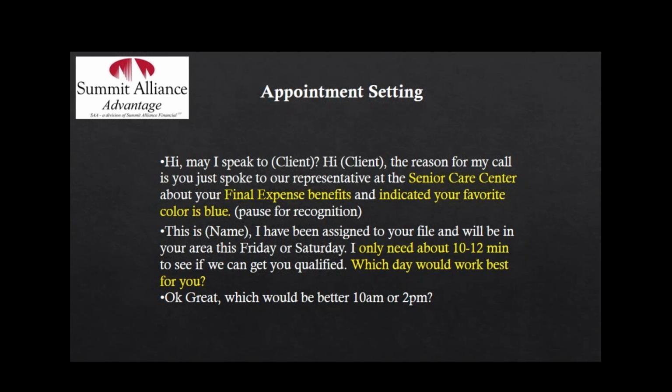Also, I only need about 10 to 12 minutes. Why do you think that I say that? That's right. Most people think, oh gosh, insurance appointment? What? No. Because they're thinking 4 or 5 hours. They don't want to spend all day with the insurance person. But if you let them know you have set times available, and I only need about 10 to 12 minutes, we can see what we can get you qualified for, which would work best.